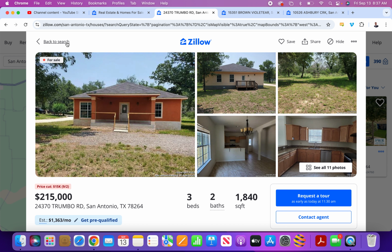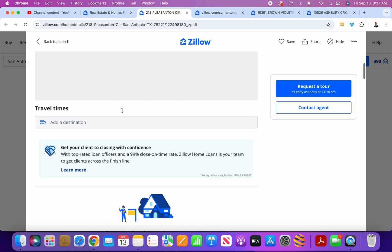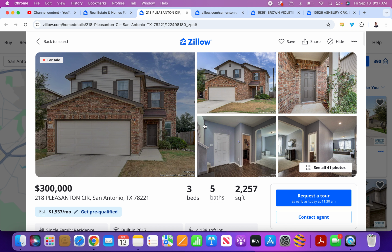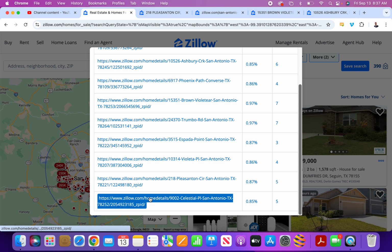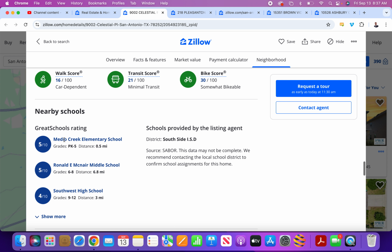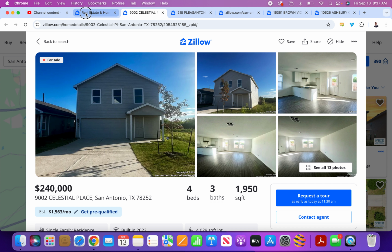This one could be interesting too. This looks more like an infill development. I don't like that. 3, 4, 5, 5. Let's see if either of these have multiple 5 rating schools. This does. A 5, 5, and a 4. Super mid-grade, but it could be interesting. It's not as interesting as our first one, so I'm not going to include it. Again, mid-grade. I don't like it. It's not as interesting as our first one.